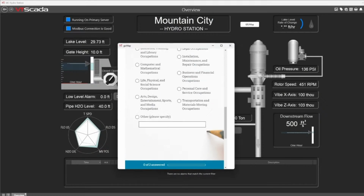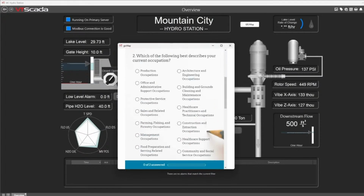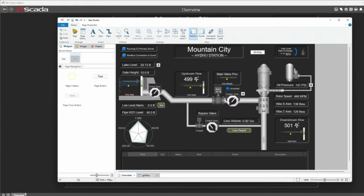So here we go. So we've loaded up basically just a sample, but imagine how neat it would be to put in a survey that you can just simply work through, submit, and be done with, launch straight from your SCADA application. So that's pretty cool. The third thing that I want to show you is drawing this onto another page.